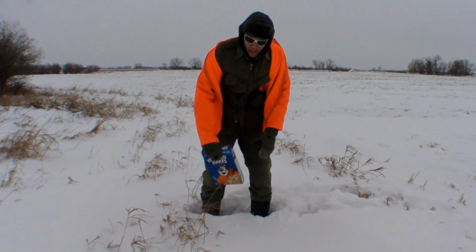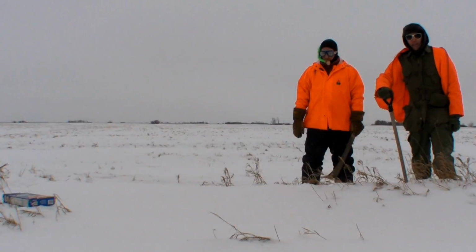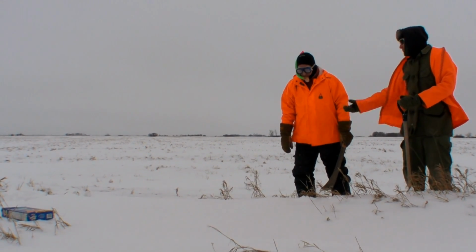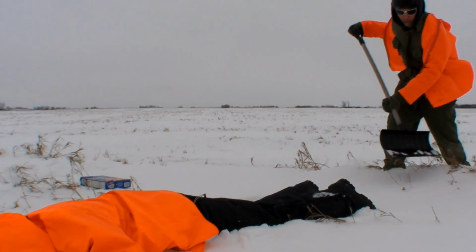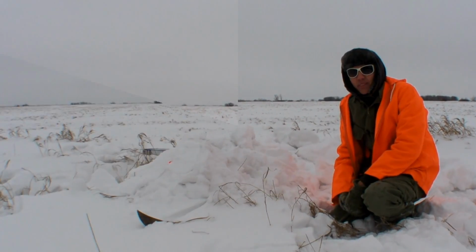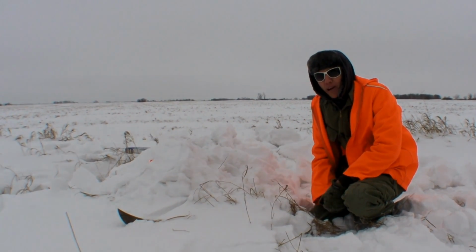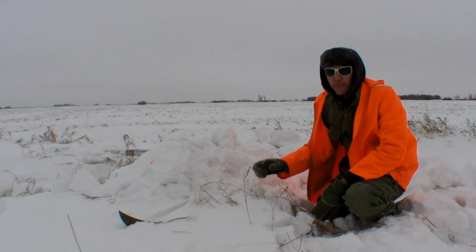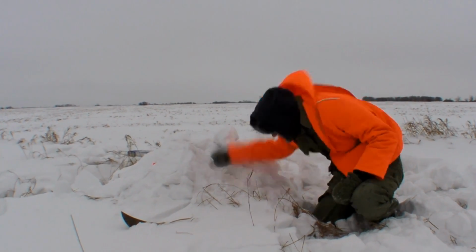Step three, simply place your bait firmly where you're going to be. Now step four is to get in position. Jeff? This is where a partner really comes in handy. It's just that easy. As you can see, Jeff's completely covered. No prey is going to see him hiding here. And the best part is, the slightest vibration will cause Jeff to pop up and attack.